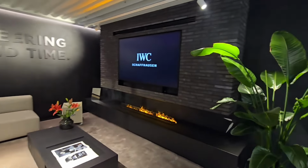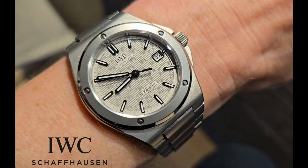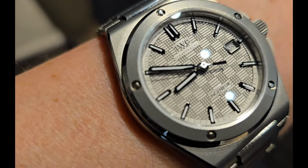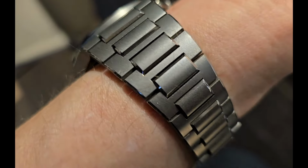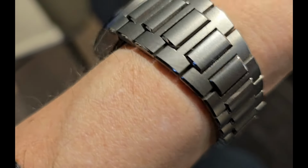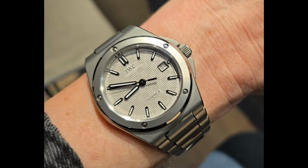And in this beautiful IWC boutique, we got to try out the titanium version of the Ingenieur. It retails for £12,900 or about $16,000. It's the same exact watch, except it's all titanium case and bracelet. I'm a big fan of this. That gray dial looks terrific.